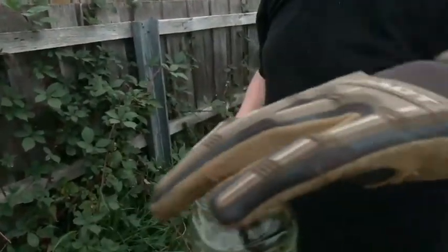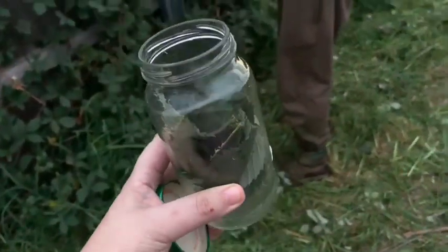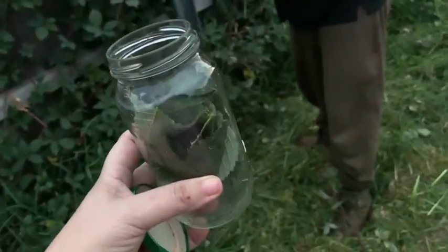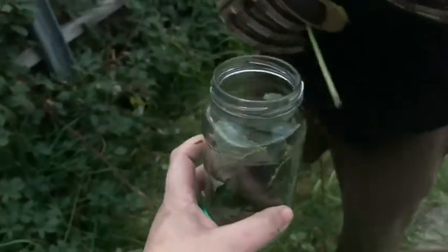So what we're going to do is extract the herbal properties from the leaves with the vodka. You can do this with vinegar, but vodka is going to be a little bit more powerful, so it will get more of those active constituents out of there.